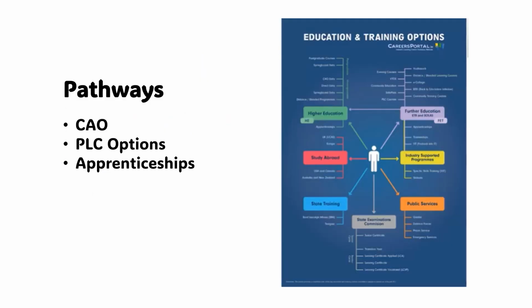I'm going to focus on a number of different pathways: the CAO, PLC options and apprenticeships. Most students will apply through the CAO for some course or other, but it is important to note that there are other options out there and other pathways to follow.